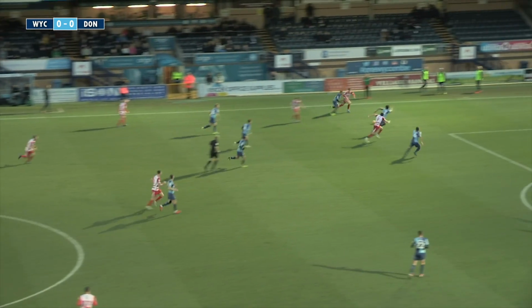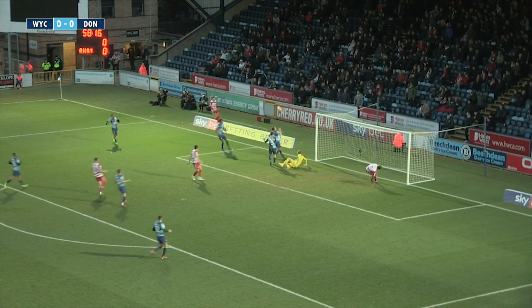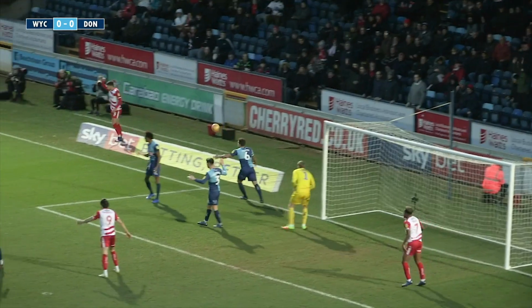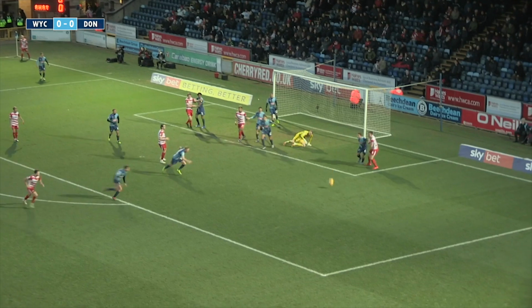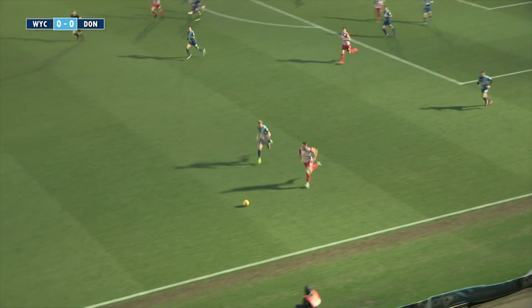Doncaster probing and pressing. Chance for them to get the ball across, and it was Andrew who got the ball in there, and a combination of Jacobson and Allsop just did enough to block the ball there. Goes out for a corner to Doncaster, still goalless. Allsop misses the corner, but Wycombe should be able to clear it.